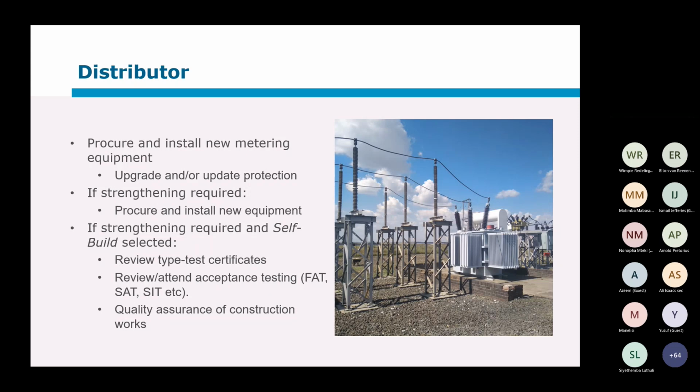Okay, so my gut feel is that anything up to 5 MVA, the network in at least the metros and the bigger municipalities, yes, I fully agree with that. Above 5 MVA, I would just keep my eyes open.